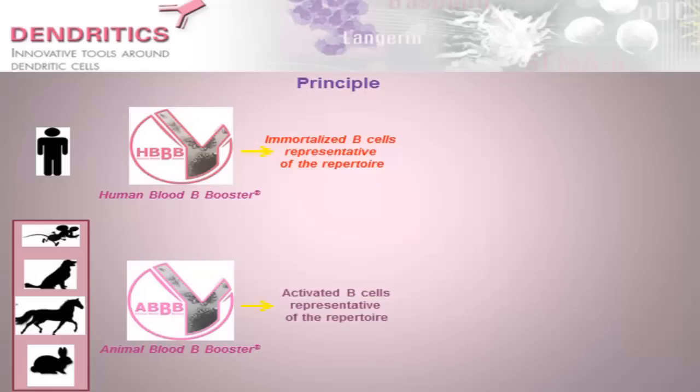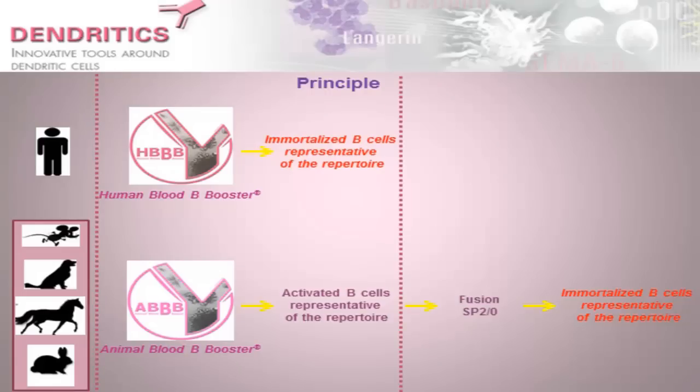global repertoire. These cells need to be fused with the murine sp2/0 myeloma prior to obtain immortalized B cells representative of the original repertoire. The pertinence of the donor selection and the expertise in hybridoma technology are the two keys to success that are not under the control of Dendritics technology.